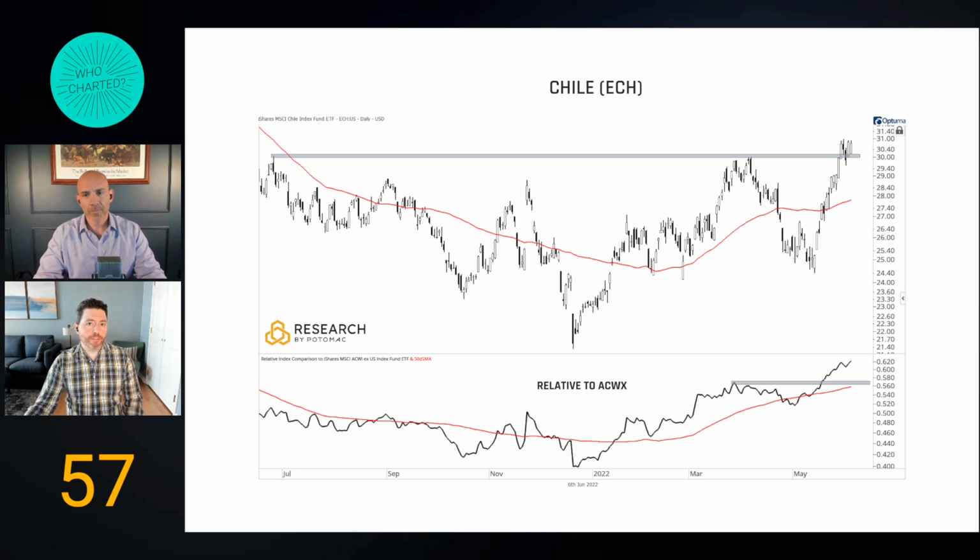Continuing on with that theme of finding what's less bad, if you have been invested in the international space, and many investors have to have that international allocation, right? Whether it's an index portfolio or what have you, it's been very difficult to find relative strength within the international space, particularly over the last year or so.